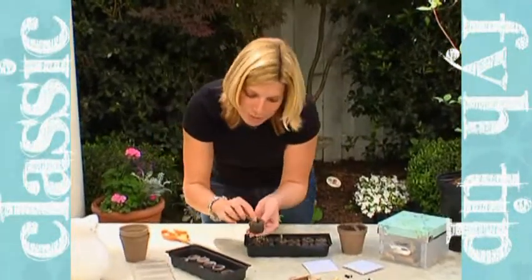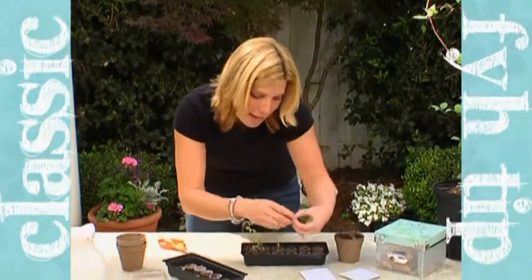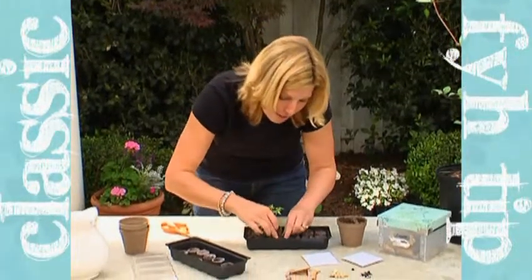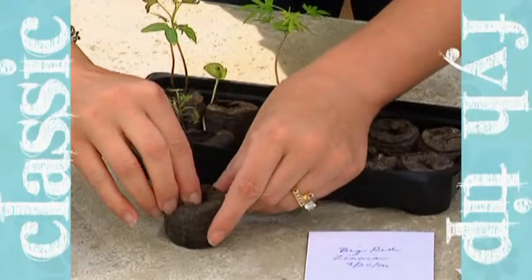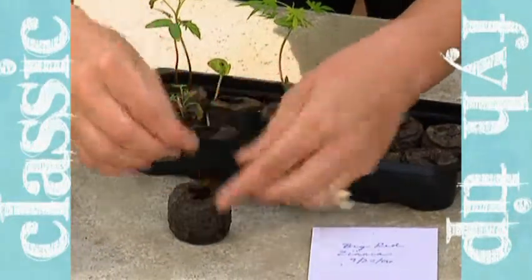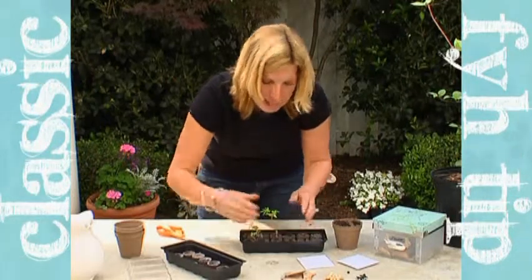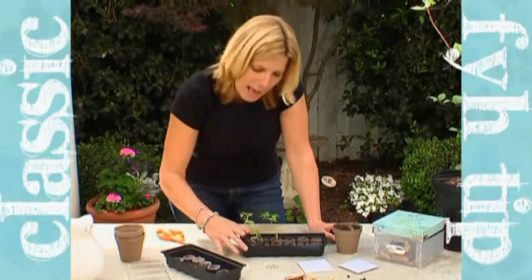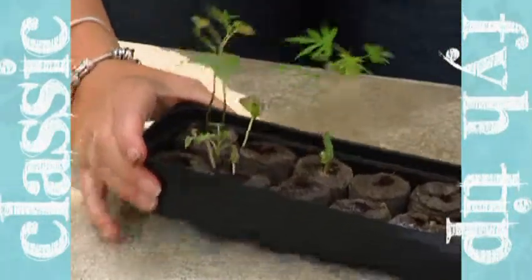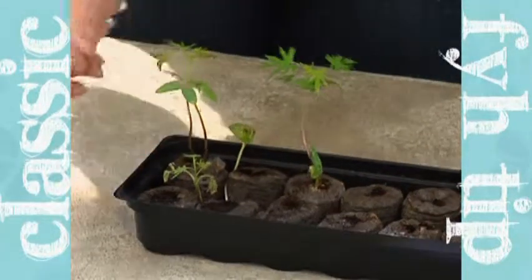Now, all we have to do is poke a little hole in the top of our pellet, and you're going to want to place 2 to 3 seeds at a time in each pellet. Now, don't get discouraged if they don't take off, and some will germinate faster than others. You're just going to tuck that down and then make sure the peat covers right back over it, and then put your lid on it. Now, you want to be sure that you place this in a spot where it's going to get sunlight, but not direct sunlight. We don't want these to burn up, because remember, these are just tiny little babies.